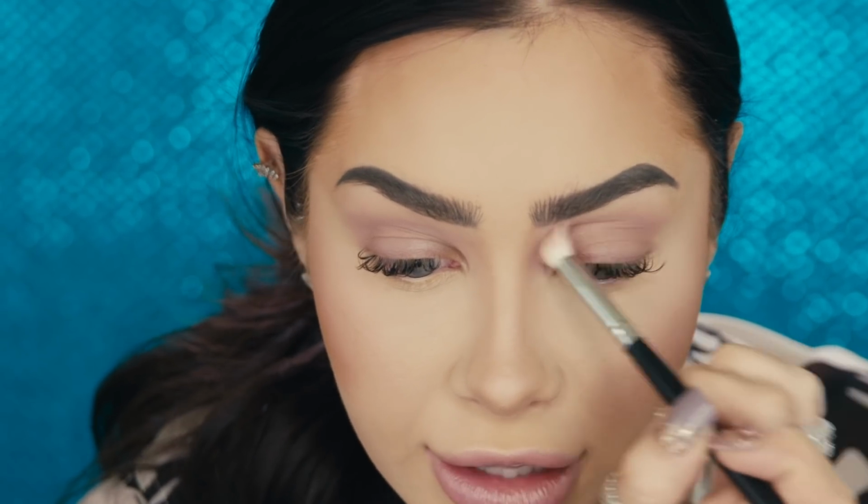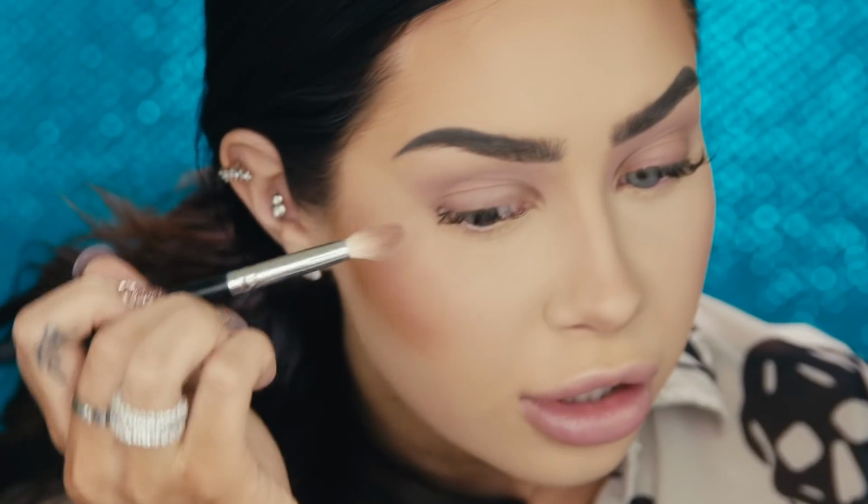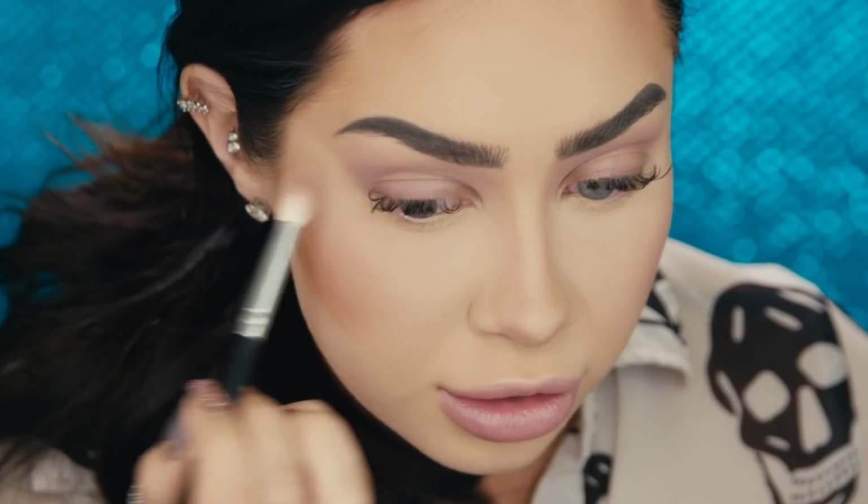I feel like this really makes a difference on this specific eye look as well. And you guys will see why in a little bit. It's just, oh, it makes everything so flawless.